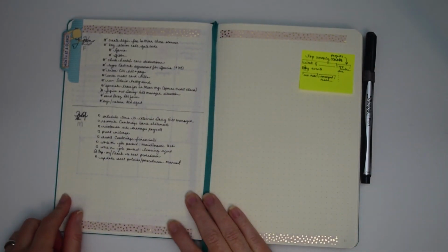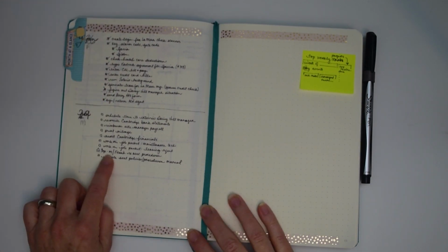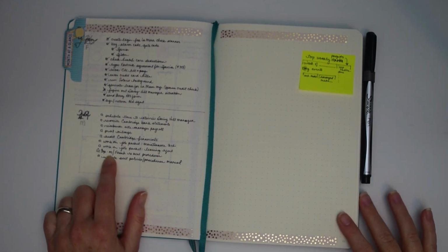I have my daily pages, so pretty much everything that I'm doing. This is a meeting or an appointment. The M is for meeting. I also use the abbreviation I for interview and C for call, just so I know a little bit more about it without having to write meeting with Frank.